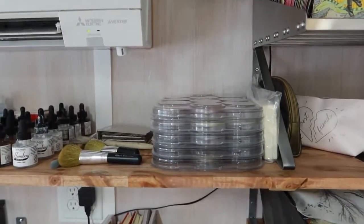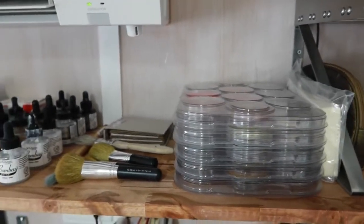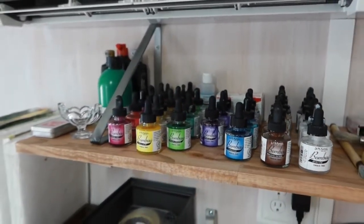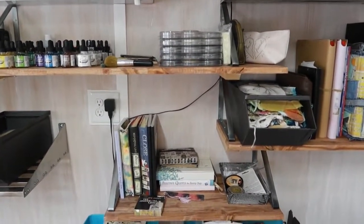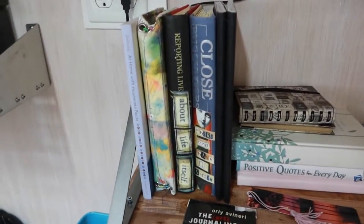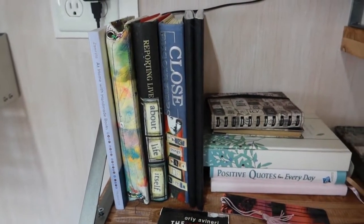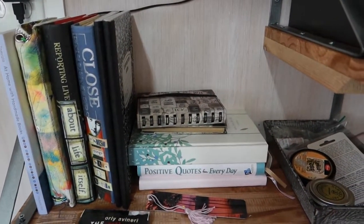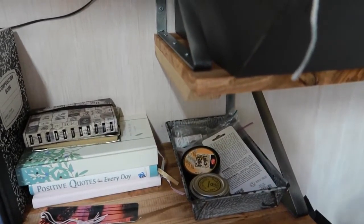And then here are some art materials that I use, art supplies, pan pastels, and all the inks. I use these pretty frequently, so they're very accessible this way. And then panning down to this shelf, these are journals that I use to keep track of different projects and try to journal daily in them, which I have not been doing. I would really like to get back into it. And then some more art supplies there.